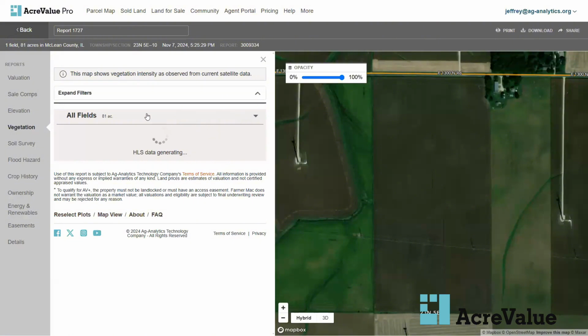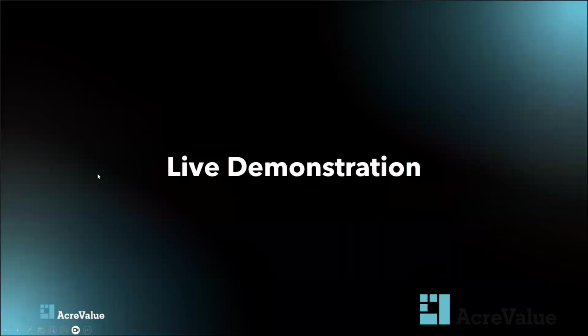Now, in the meantime, let's also go back to here. Now, before we take a look at the aerial vegetation imagery, so we can take a look at what has happened this past week or this past growing season.